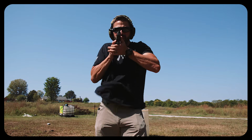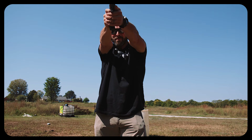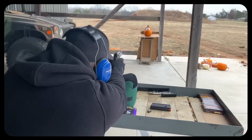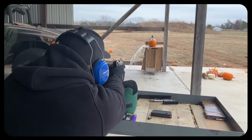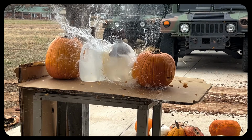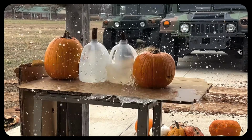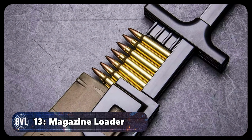Ammo weight and velocity matter too, because they affect recoil, accuracy, and penetration. If you dig into ballistics, you'll learn how bullet design influences performance. The more you understand your ammo, the better you'll be at picking out the right type for training, competition, or defense. Number 13. Magazine loader.